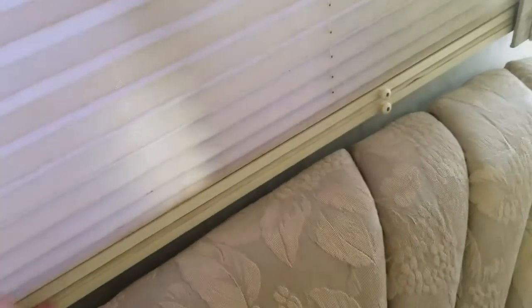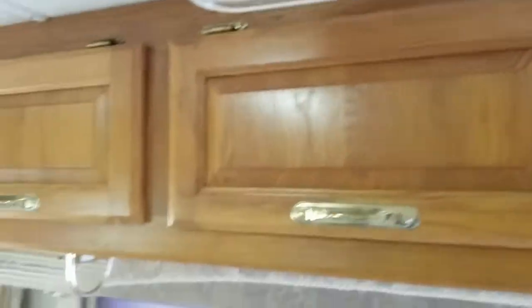Double blinds. So you got a nighttime shade, and then you got a daytime shade, and it really darkens it up. Storage all the way around. Lights all the way around. This thing's got lights everywhere. It's got a TV box, more storage. It's got fans. That's the other part of the slide out there.